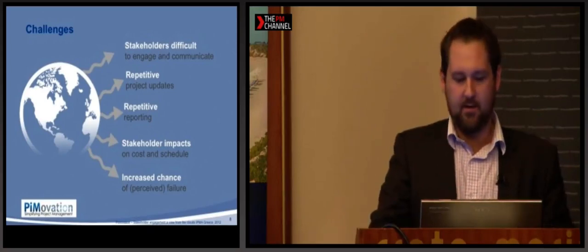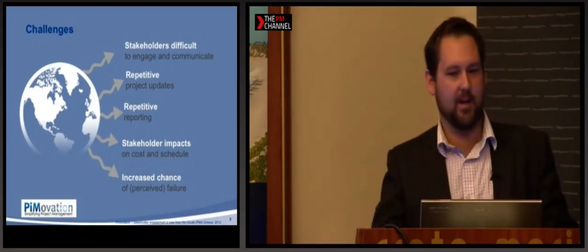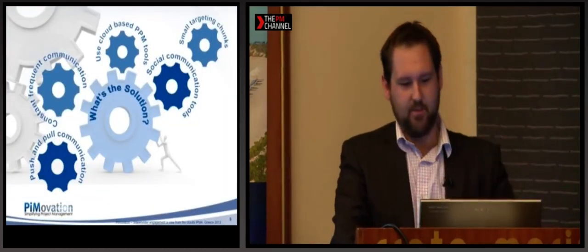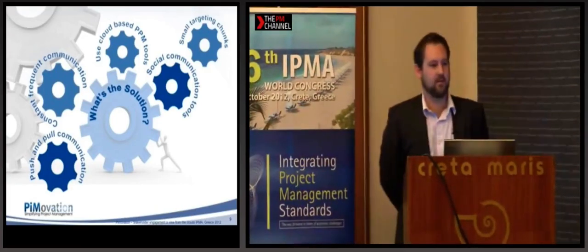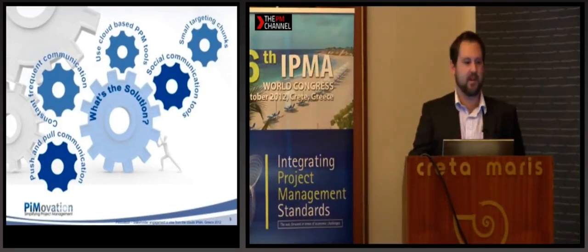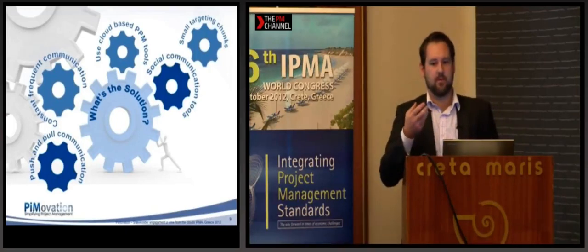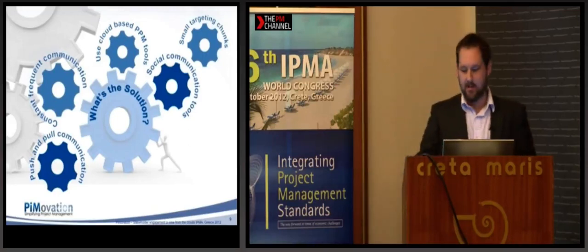And so they're really the key points we're trying to overcome by using cloud-based tools to communicate and really engage with our stakeholders. So some of the key points of the solution is, number 1, use cloud-based project management tools to share schedule and share information. There's hundreds and hundreds on the market. And the other side of it then is using social communication tools to engage in increased interaction and trying to facilitate that two-way communication.